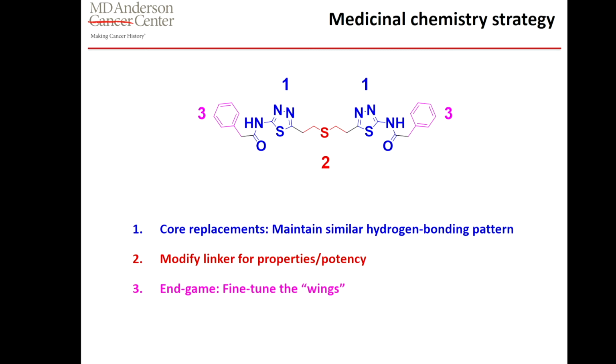So our strategy here, again, focuses on this hydrogen bonding pattern. We're looking at different heterocycles that would maintain that hydrogen bonding pattern. A second part had to do with this part in red here, this linker. This linker is one of the parts that gives metabolic instability to these molecules. Sulfurs are very easily oxidized up to sulfoxides and sulfones. So we wanted to modify that. And then what we consider our end game is fine tuning of these wings in purple here. What you can do in this area in terms of potencies, you've got a lot of flexibility of what you can put in here. So really, these were more about helping with properties of the molecules than anything else.